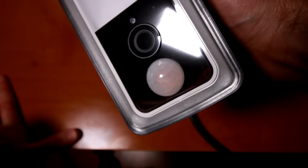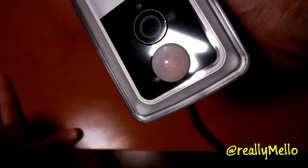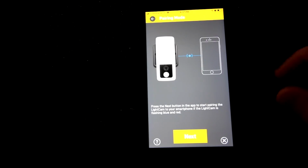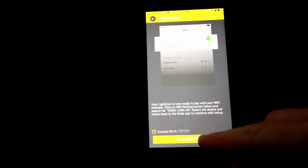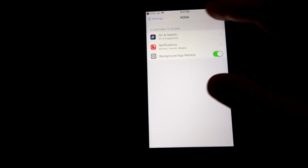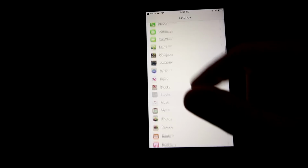So after you push and hold that pairing button for 5 seconds, the lights are supposed to eventually go back to this red and blue flashing, and we can come back to the Koda app here. Okay, it says the status light will alternate between blue and red, which it is. So next, the camera itself is going to start broadcasting its own Wi-Fi network, so we're going to jump over to the Wi-Fi settings, which it didn't take us to. That's a small bug. And we'll select the Koda LM01 network.